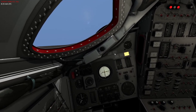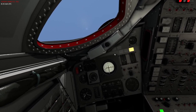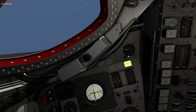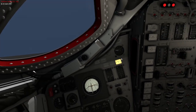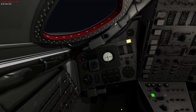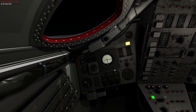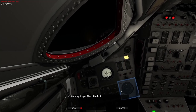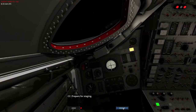All right, we're about 50% fuel. We're at 60,000 feet and ever increasing. 70,000 feet, we're pulling 1.5 to 2 Gs. Abort mode 2. Roger that. 80,000 feet. The atmosphere has now bled away. We're at 25% fuel remaining on our first stage of the Titan 2.